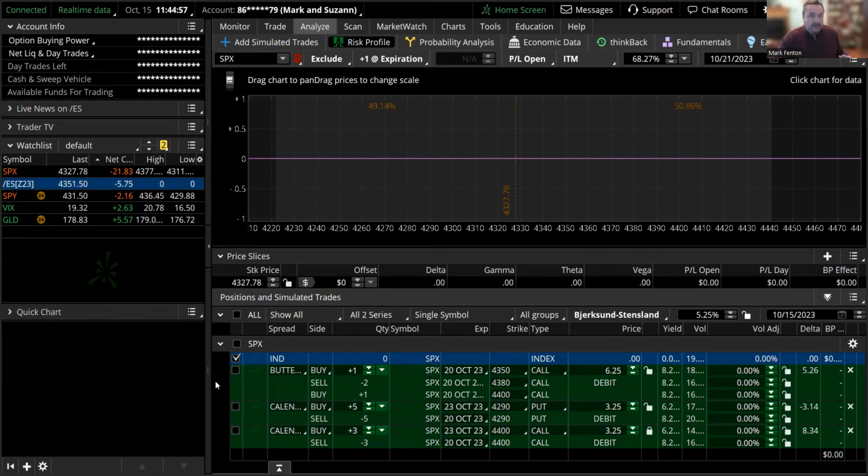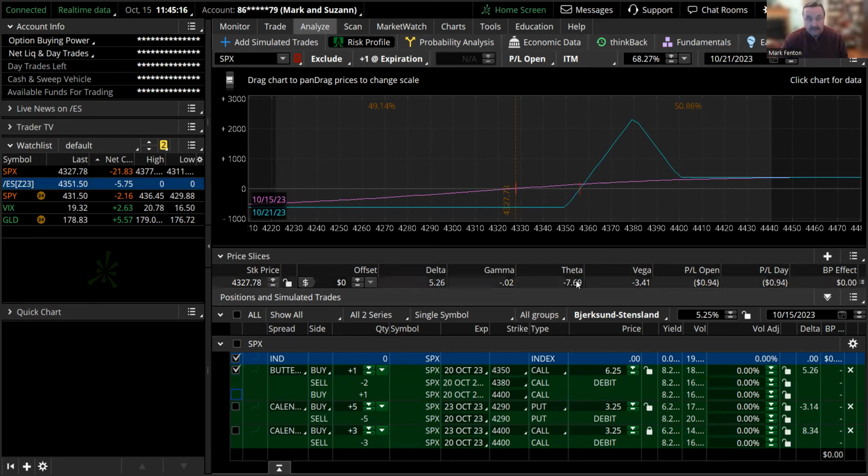Remember, you're going to have to move the strikes around based on where we're trading. If we open up 20 or down 20, then you wouldn't want to use the same strikes. But I'm doing this based on the Friday close, which was 4327. The first thing I want to do is put on this unbalanced fly. As you can see, it's extremely bullish, and it covers us all the way up.